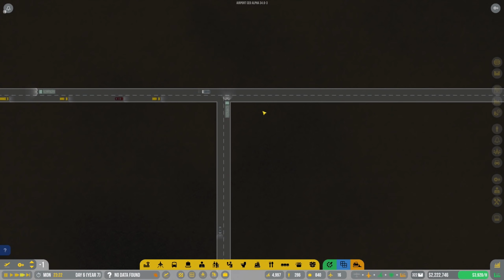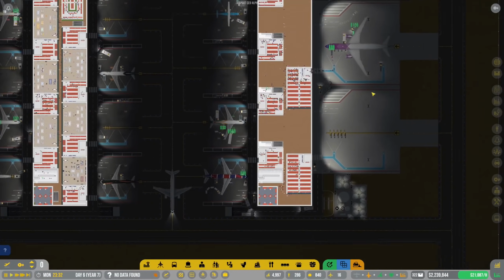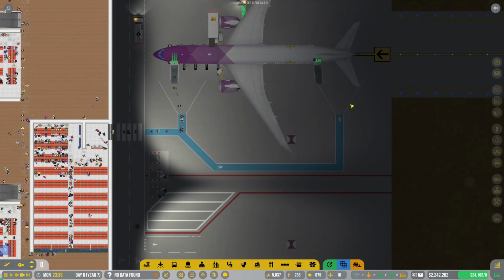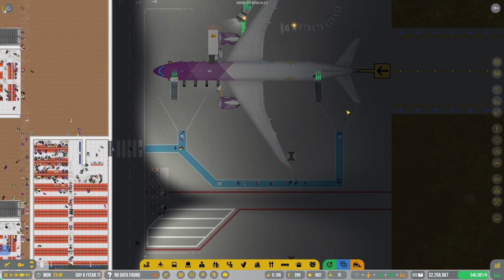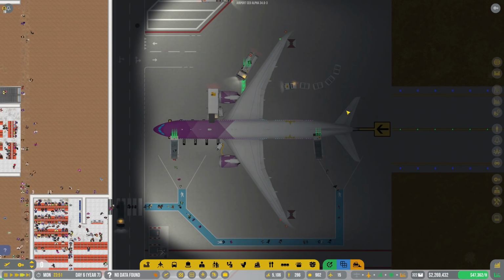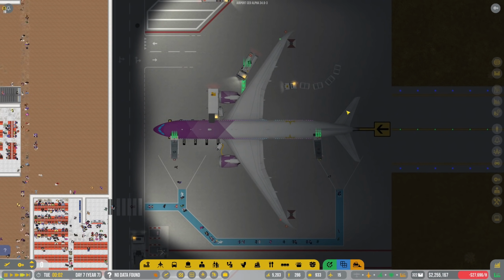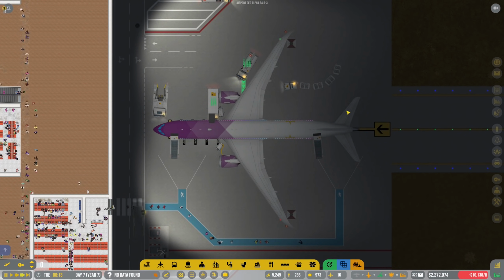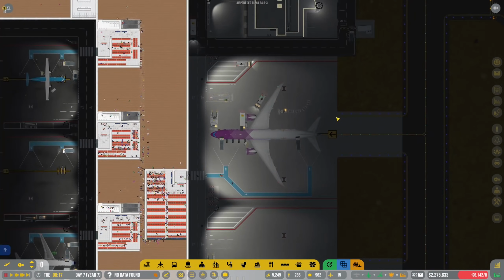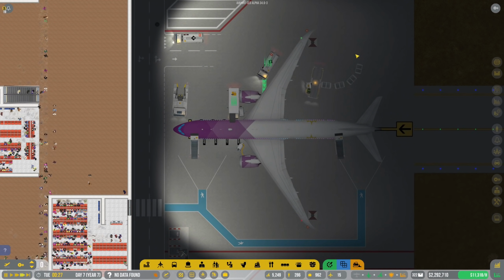We still have a stair truck on its way by the looks of it. There we go. So people are finally getting off the plane. We've got another stair truck going in so they can get off the plane as well. There's no pushback truck here yet. And baggage hasn't been taken off the plane either, which is a little bit of a worry. Baggage hasn't been loaded onto the plane either. There's the baggage belt thing coming in, so that'll sort that, I would assume.